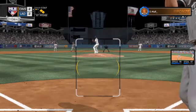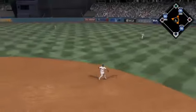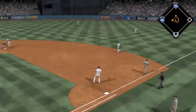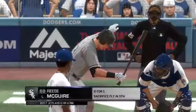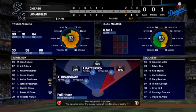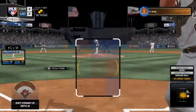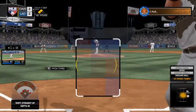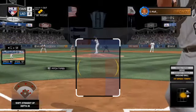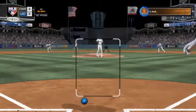The 0-1 pitch. Ground ball right side. He's got it, and a good throw gets him one gone. Ready for another shot now. McGuire. Number 68. First pitch of the at-bat on its way. And that one stayed too low, apparently.